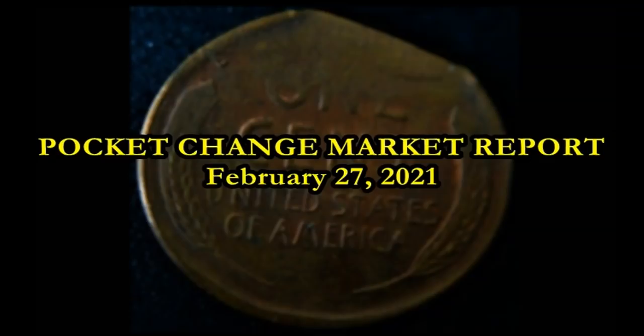We got the final Pocket Change Market Report for the month of February. Boy, did this month go by quick. We didn't see any slowing down whatsoever in the coin market, and it shows. It definitely shows throughout the month of February. We got to chronicle a lot of the more minor pocket change finds, a lot of errors and varieties, and that's what we're looking at here.